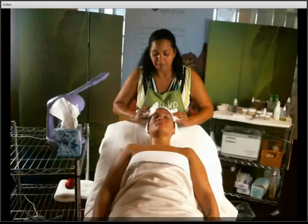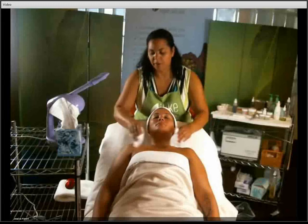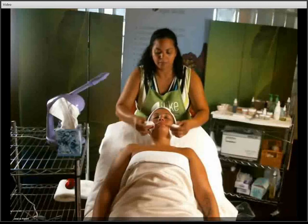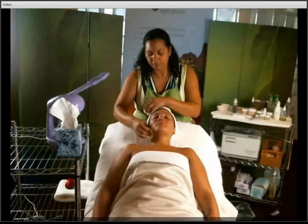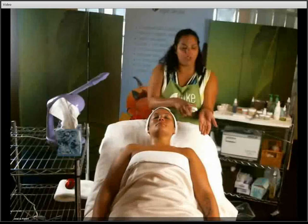Or you can use cotton pads and wipe the skin. Or if you have more impure skin, sometimes the application with the wiping is a little bit more deeper cleansing. Or just splash the skin and spray it directly into your hands.